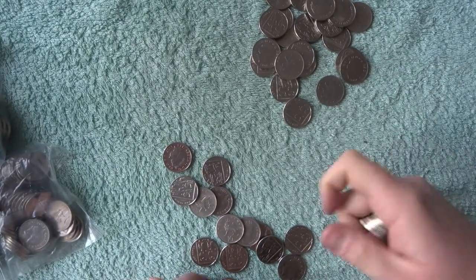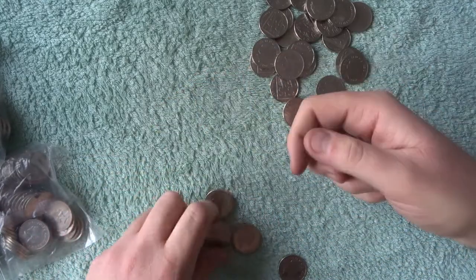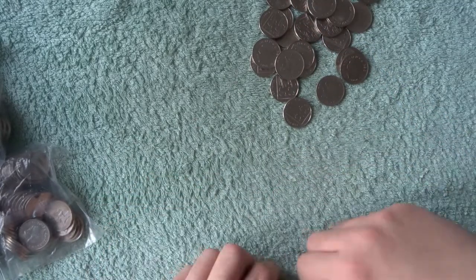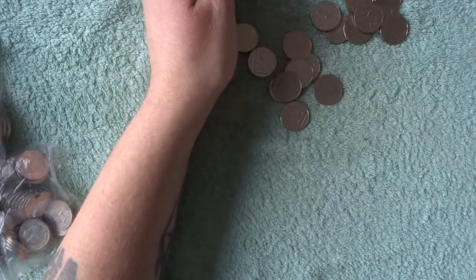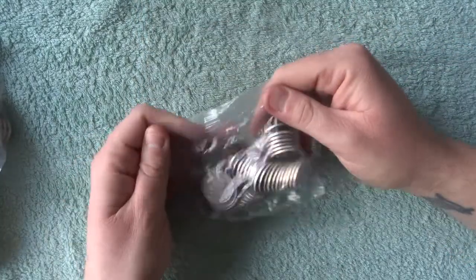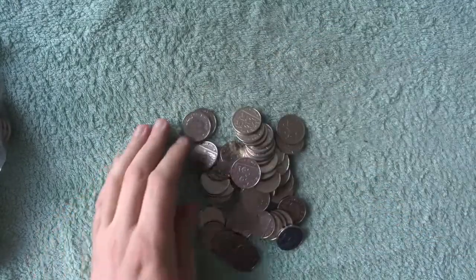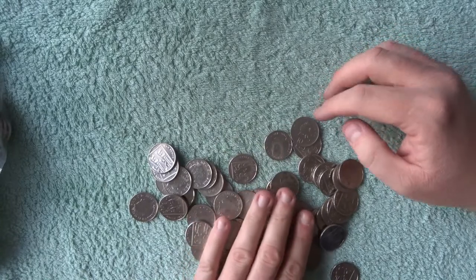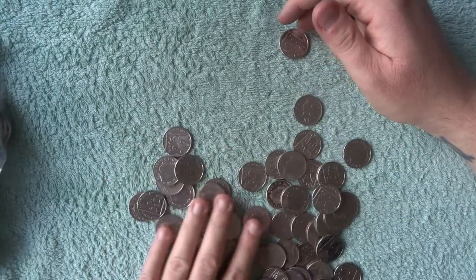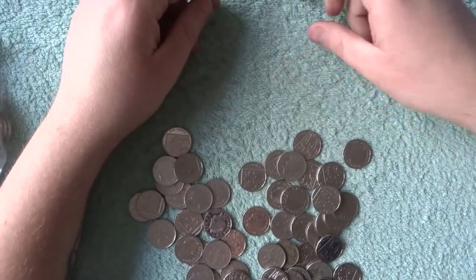Let me just pull these ones off because they're obviously not what we're looking for. Right, throw them there. And let's get cracking on the next bag. Spread them out a bit. Can you see anything? Alright, here we go.